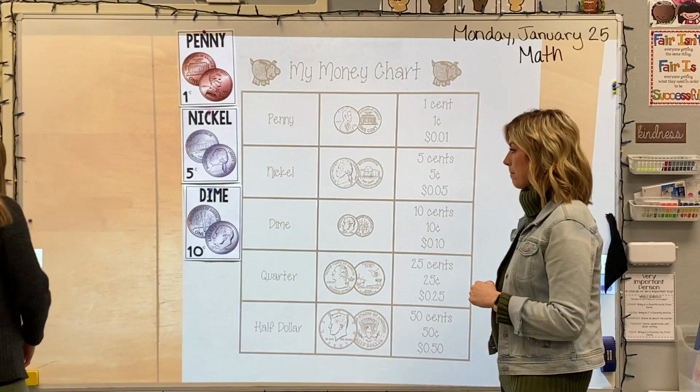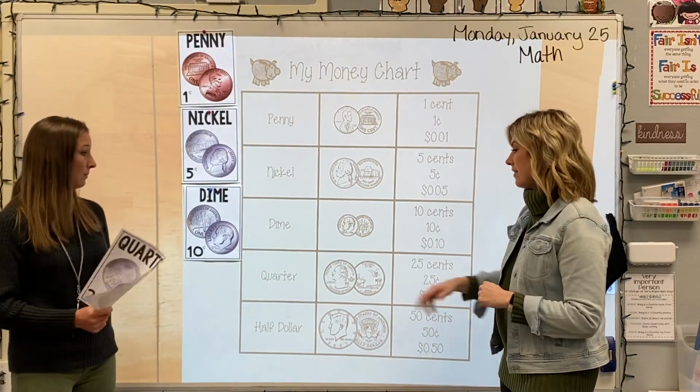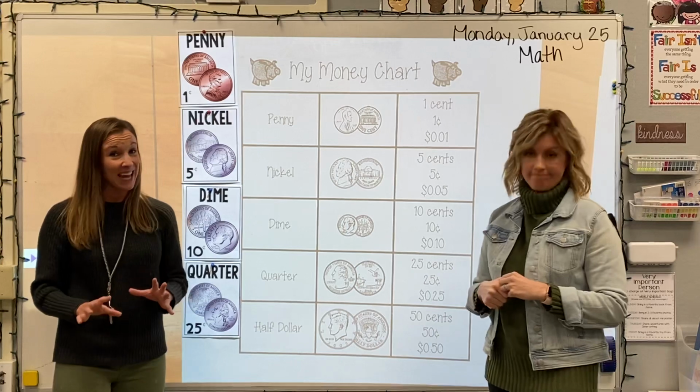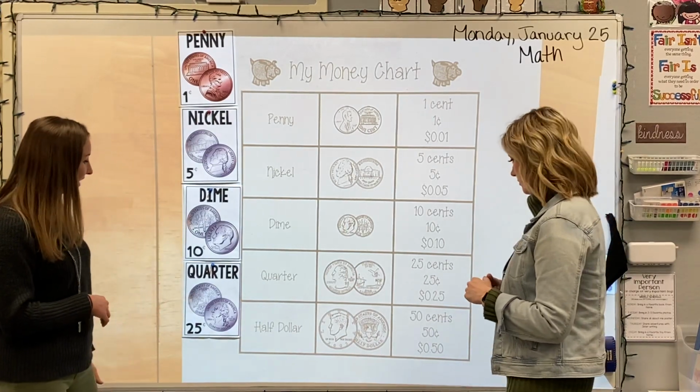All right, the last coin that we're going to go over today for our picture is the quarter. The quarter is the largest coin that we are going to be discussing today, and it has the largest value. So a quarter is worth 25 cents.